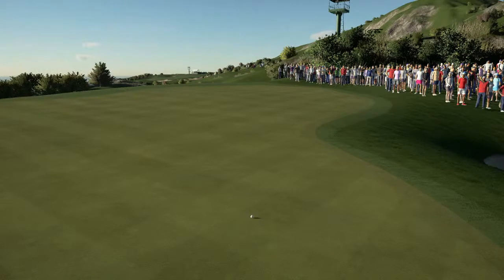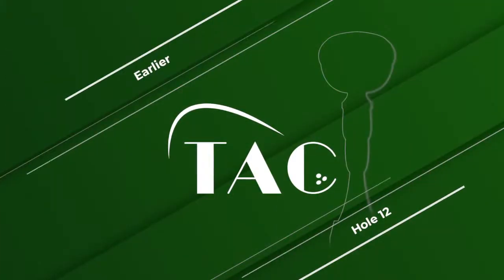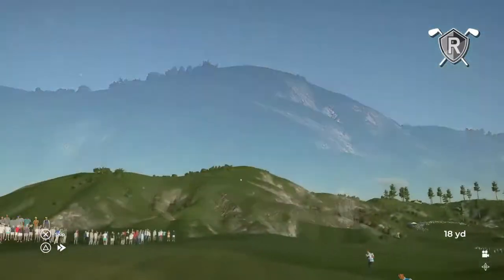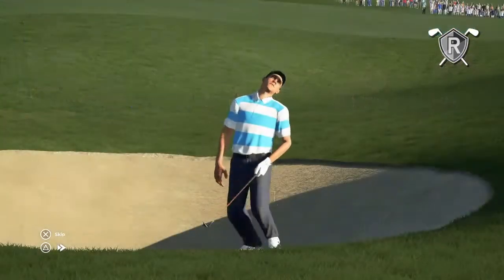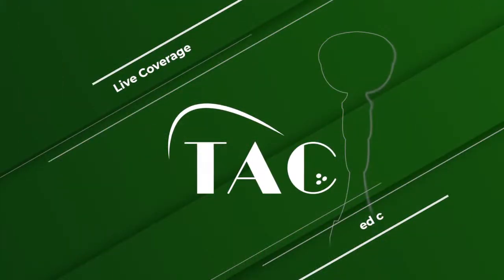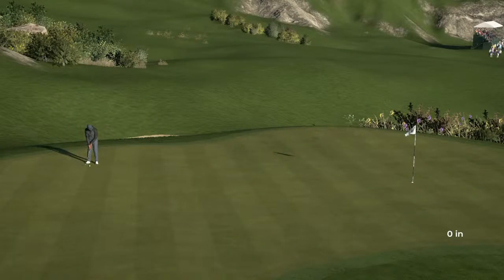And now we go to the 12th, where this happened just a moment ago. Well, this is a fair reason why our leader is where he is on the leaderboard. This is his third. Cameron Champ, champ by name and champ by nature. And back to the course with the live action. And this putt is for a big two on the scorecard.